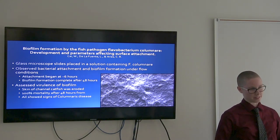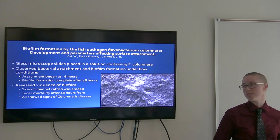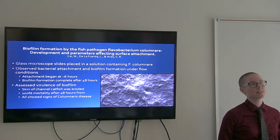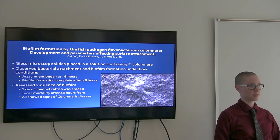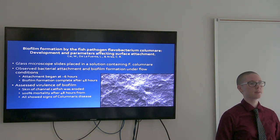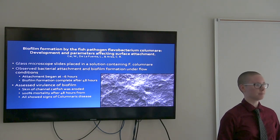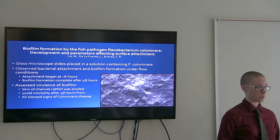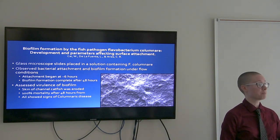Then they looked at bacterial attachment and growth in a flow system. Same thing, colonized in a matter of hours. Within 48 hours, a complete biofilm had formed. And then lastly, they looked at, is the bacteria in these biofilms, can it still cause disease and mortality in these fish? And so what they did was they looked at channel catfish, which is one of the most common fish farmed in these systems, and they abraded their skin to create light wounding. And then they took a sample of these biofilms, exposed the wounds on the catfish to the bacteria, and then just watched what happened.